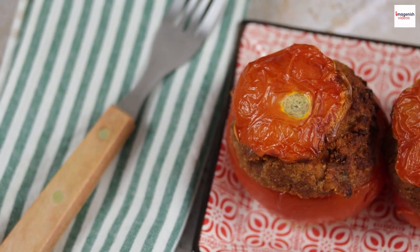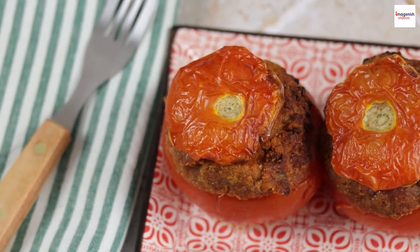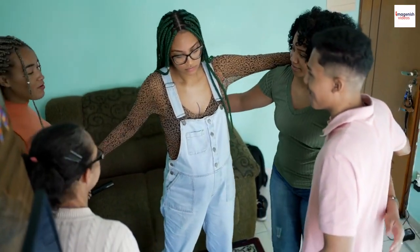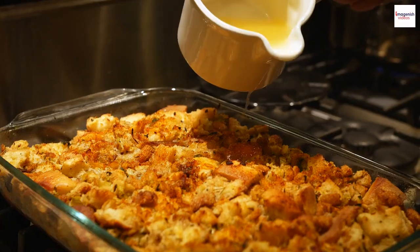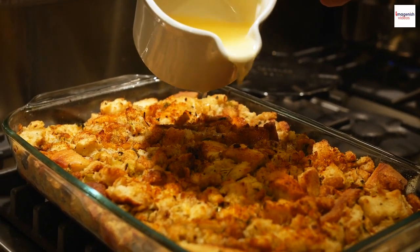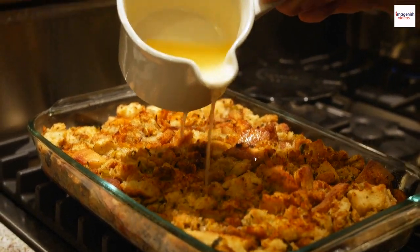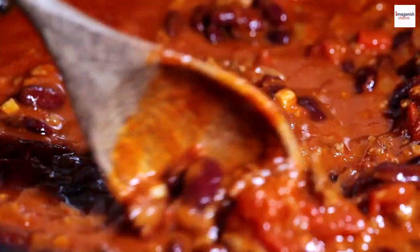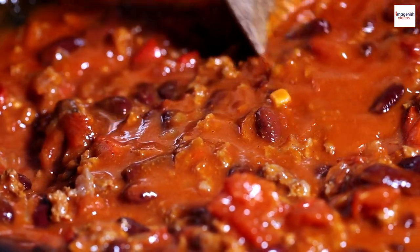Greek stuffed tomatoes are often a celebratory dish, enjoyed during special occasions and festivals. It's a labor of love that brings families and friends together. Now, here's a fun tidbit: some families have closely guarded secret ingredients for their stuffing recipes. These recipes are passed down through generations and are considered family treasures.